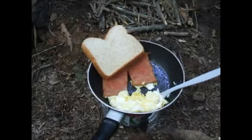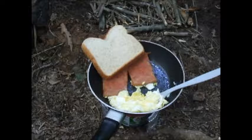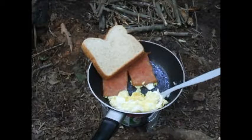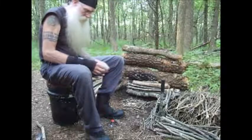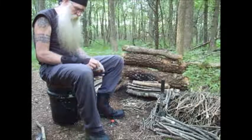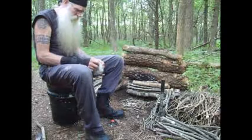Alright, dinner's done. Time to eat. I'm getting a little hungry. This is early dinner. May fix something else a little bit later here by the fire. Alright, got through with dinner. Got cleaned up. While I was eating, there were several bugs flying around me.